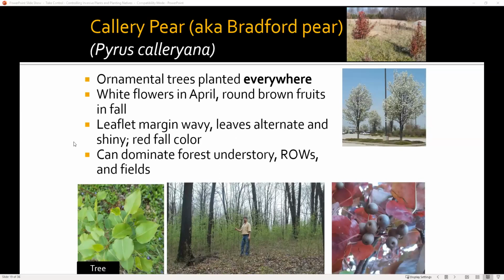We are working on a bounty program for another species, Asian bush honeysuckle. So stay tuned for that. We're hoping that we'll have some grant money where we could purchase replacement shrubs, so that if you take out Asian bush honeysuckle in your yard, you get a free shrub. That'll be through mc-iris.org. Keep your eyes open for news of that. Good question.